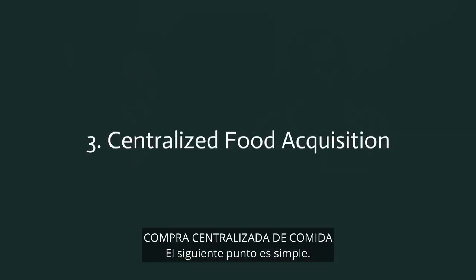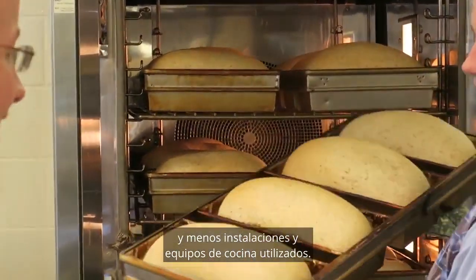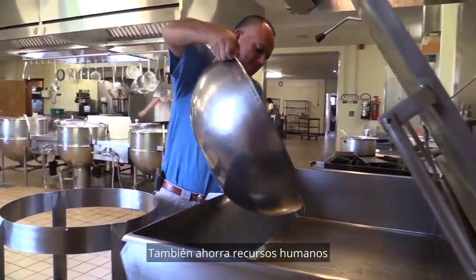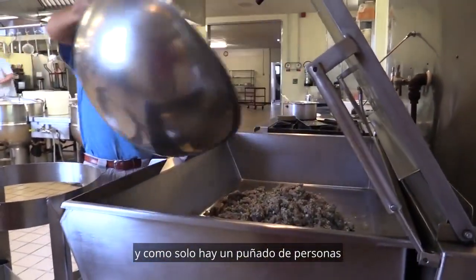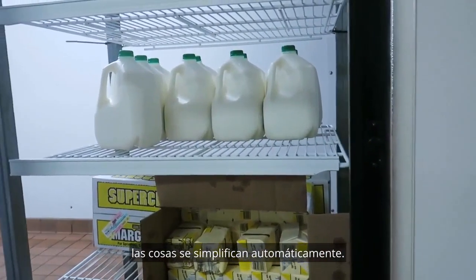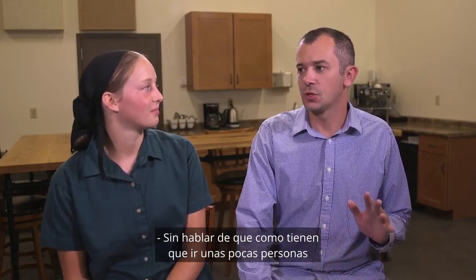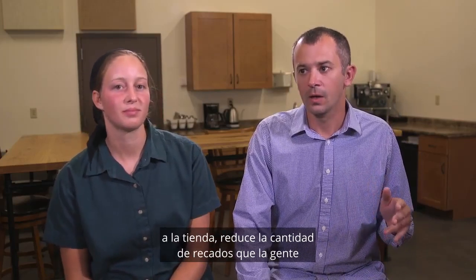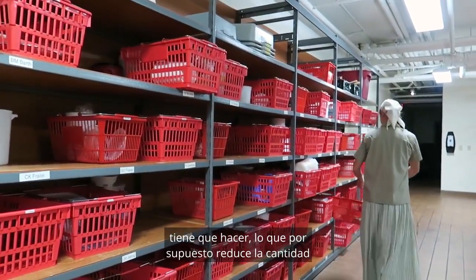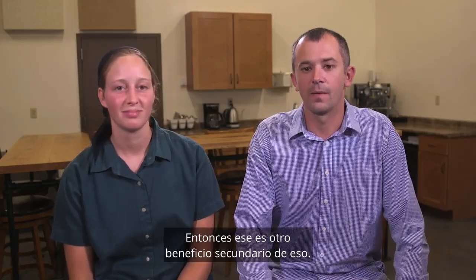The next point's pretty simple. Communal meals means less people cooking and less cooking facilities and equipment used. It also saves on human resources. And because there's only a handful of people involved in purchasing food supplies, things are automatically simplified. Not to mention, since only a few people have to go to the store, you reduce the amount of errands people have to do, which then, of course, reduces the amount of fossil fuels that are consumed. So that's another side benefit of that.